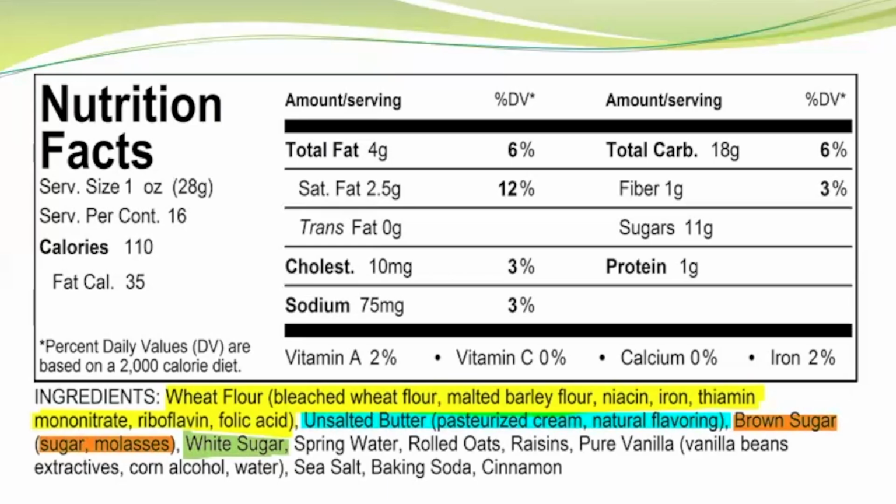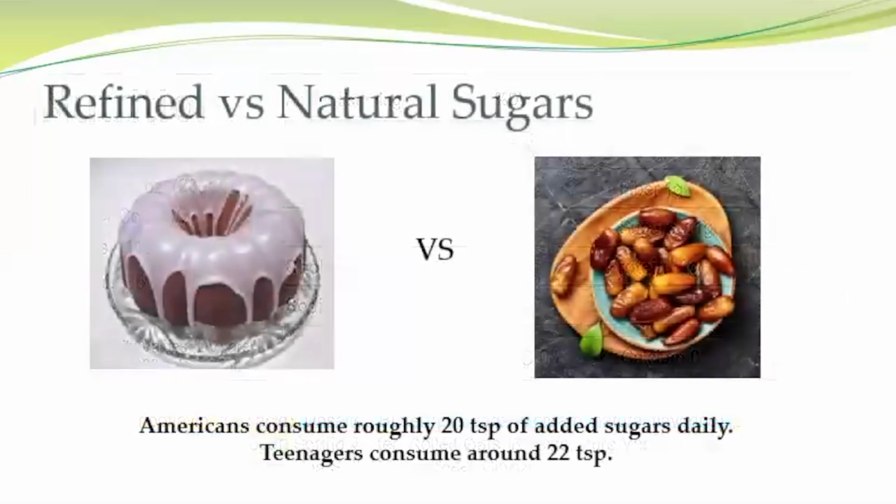So with this particular product, we see that wheat flour, highlighted there in yellow, is the first ingredient, followed by unsalted butter, highlighted there in blue, and then brown sugar, white sugar, and so on, all the way down to the cinnamon, the last ingredient. So we really need to look no further than the first two ingredients here to know that this item is not really compliant with a healthy diet, because the first two ingredients are refined flour and dairy. And I'll show you how to spot refined versus whole grains in another part of the class. So the ingredient list should be the first place we always look. And as I mentioned, you'll often have to go no further than that.